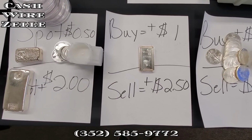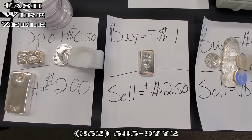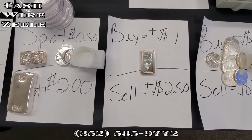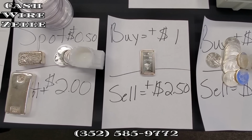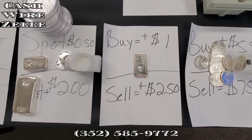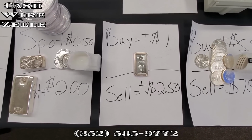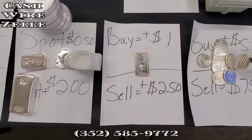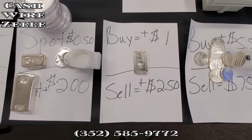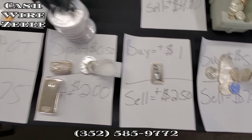Again, all of this material is random, so whatever comes in has to go out, obviously. We'll make sure whatever goes out is retail friendly. But at the end of the day, we cannot guarantee design on any of these, whether the rounds, 10-ounce bars, 5-ounce bars, or kilo bars. We have dozens of different designs that we bought across the counter, so we have to sell them that way. The only thing we guarantee the design on is the Year of the Tiger rounds right now.